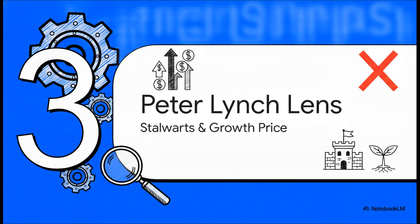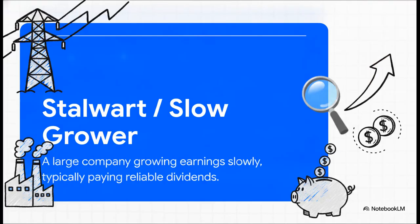All right, Section 3, let's pivot and view AEP through the Peter Lynch lens. In Peter Lynch's famous categorization system, a massive regulated utility paying a 2.82% dividend yield fits perfectly into what he calls the stalwart or slow grower bucket. You definitely don't buy these expecting a 10x return overnight. You buy them for the steady earnings protection and those reliable sleep-at-night dividend payouts.